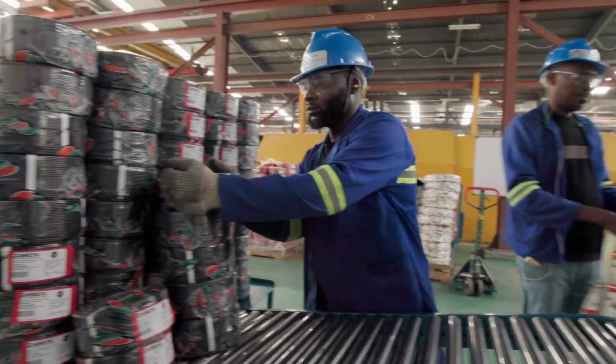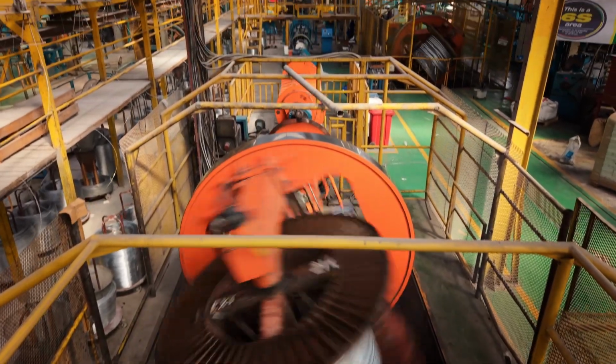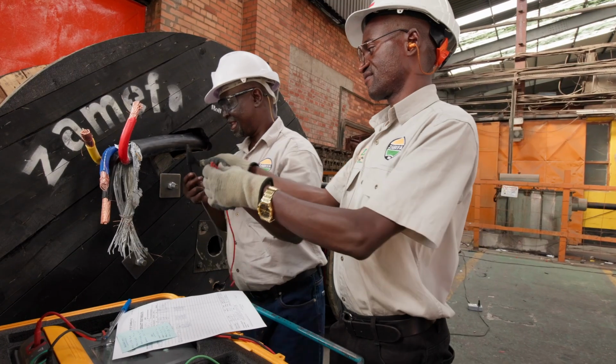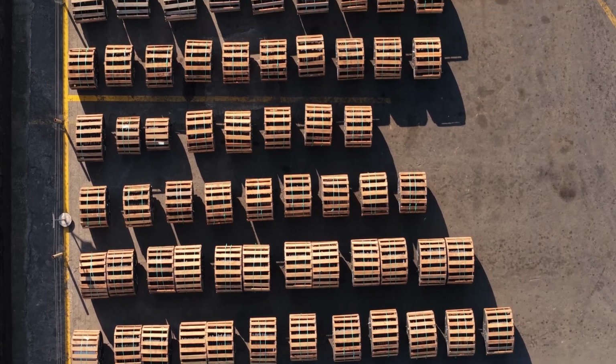Some of it is building wire, as we say, and that goes straight into packaging. Other ones, we take those cores and we then lay them together to form a 2-core or a 3-core or even a 4-core cable. Every single cable drum is tested to see that it complies to the electrical properties and electrical requirements before it is then sealed, ready for supply to our customers.